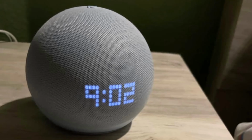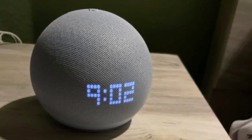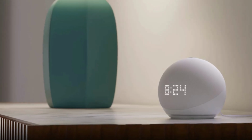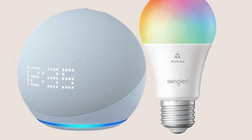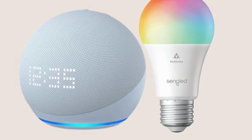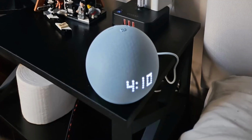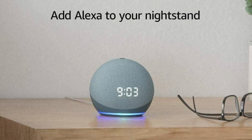Number 2. Productivity boosters. Working late? Adjust the light to a bright daylight setting to keep your focus sharp. Use the Echo Dot to set timers and reminders to stay on track. Number 3. Stress-free hosting. Impress your guests with vibrant, color-changing lights synced to your playlist. Use Alexa to adjust the ambiance without interrupting the flow of your gathering.